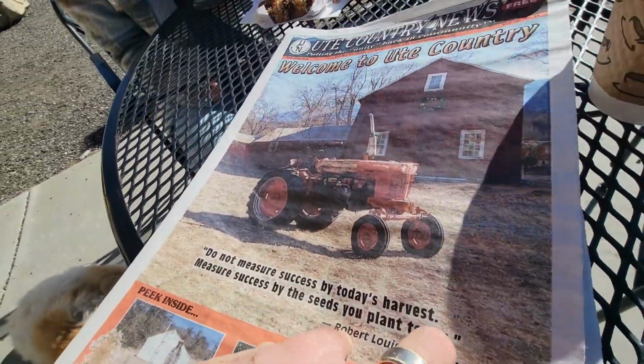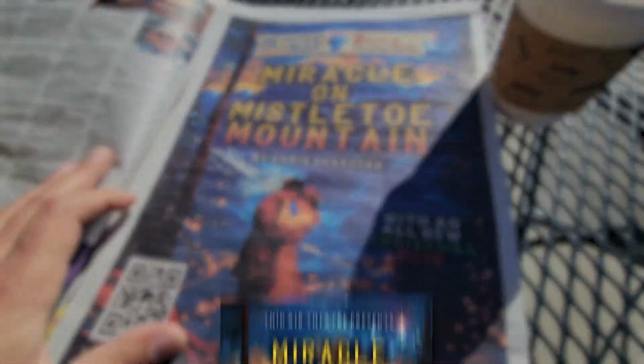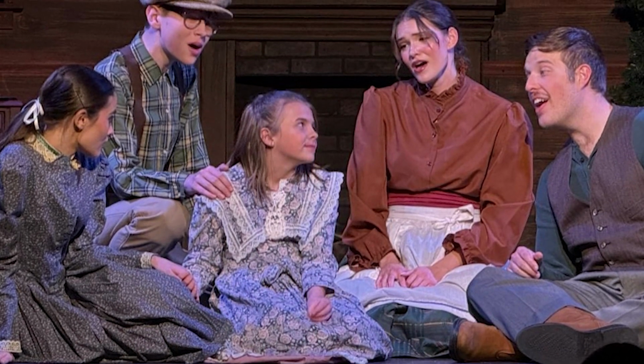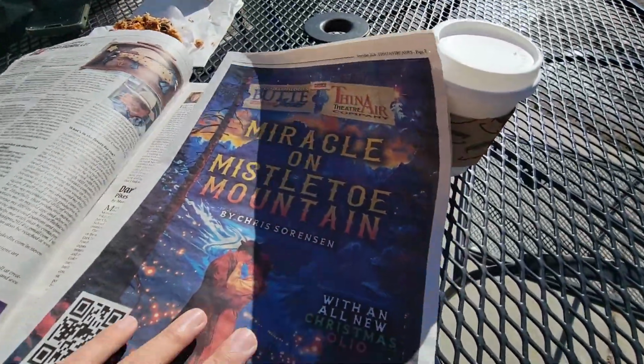And then some other cool things that are going on here. We've got the Miracle on Mistletoe Mountain at the Butte Theater, it looks like. Yeah, we're making it happen here. All right, at the Butte Theater, you can scan that QR code and do all that good stuff. How cool is that? But yeah, it is just so absolutely charming in Fairplay. And I love how they have their own newspaper called the Country News.